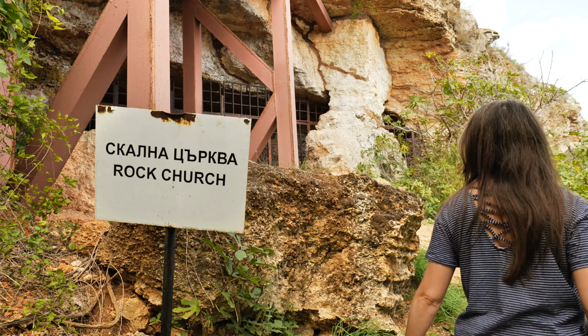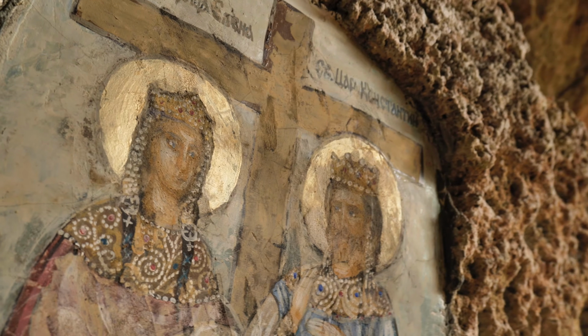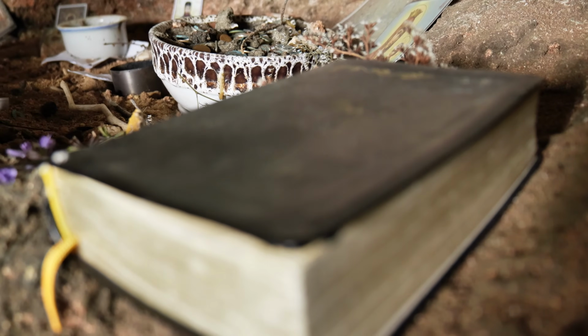Because the local village didn't have a place of worship, the local villagers up until 2004 used to come and use this church. This is the rock church of St. Constantine and Helena. It's believed that this was used as a church in the early Middle Ages. There are also quite a lot of Proto-Bulgarian runic symbols carved into the walls.